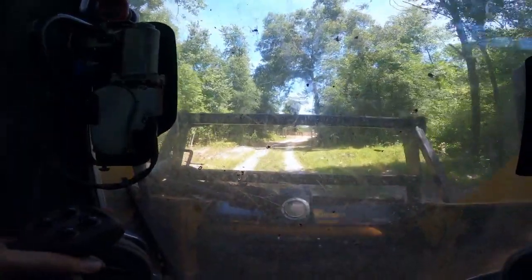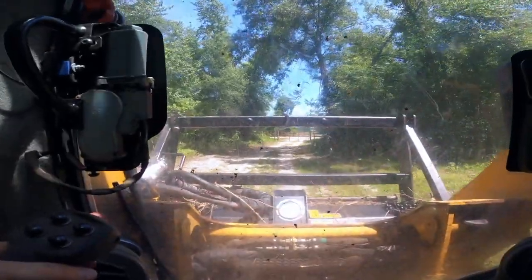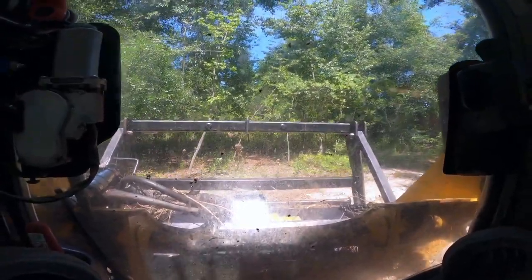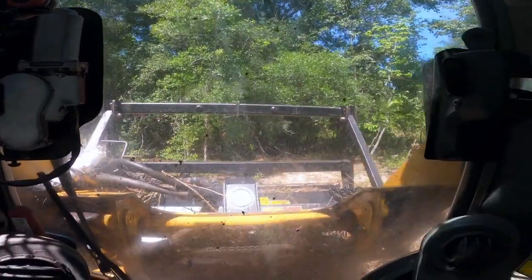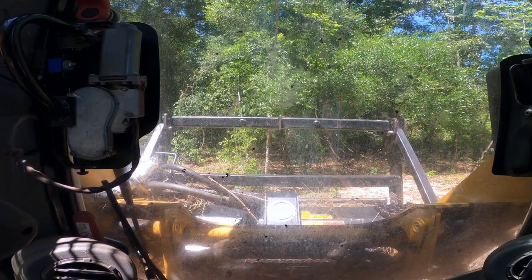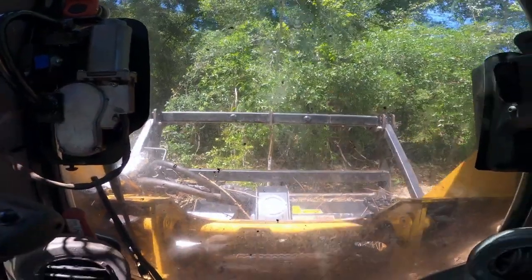But what we're doing here first, we're just opening up a four-wheeler trail through the woods. About two years ago, I was actually the first one in here to mulch it, open it up so they could put their weekend escape in. But yeah, we're about to tear these woods a new one. And then we're probably gonna do some clearing as well, or just opening up of an area.